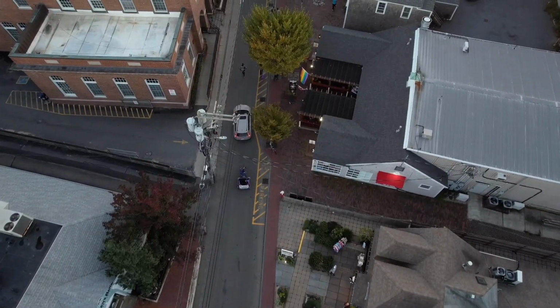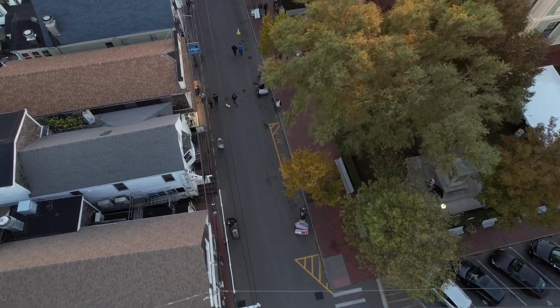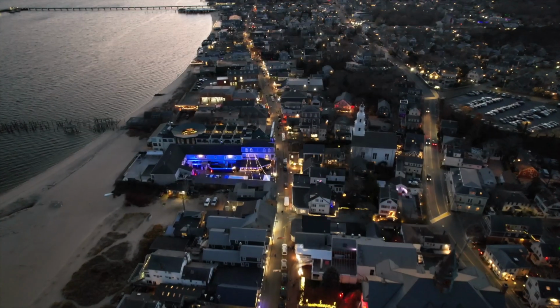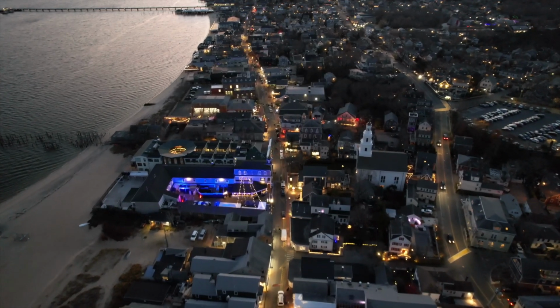Everyone's a tourist, so they're acting like tourists, but you just have to be patient, take your time, go slow, be cautious, and be respectful, and we'll make a lot more money that way.